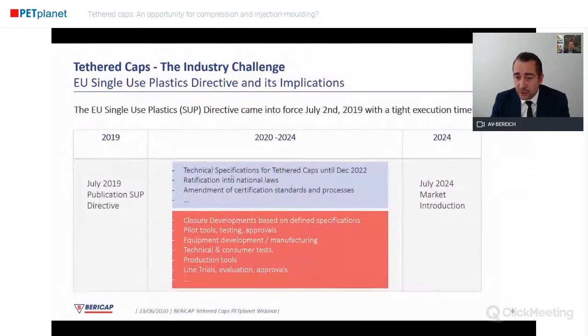So I would not say it's a target, it's more a deadline of July 2024. So there is a lot of things to do. It's really a challenge for the whole industry.